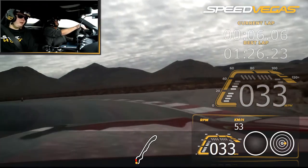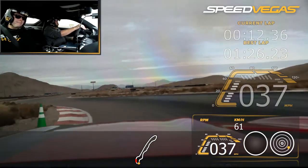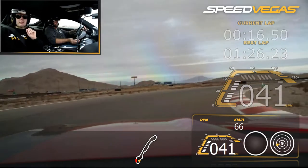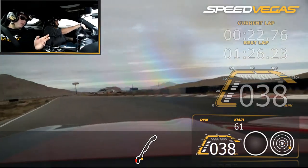Nice, staying out here, wait for the blue. And get it turned in, squeezing on the gas pedal. Stay in the middle through here, keep it turned. Over to the left, and accelerate out. Nice, all the way back left.